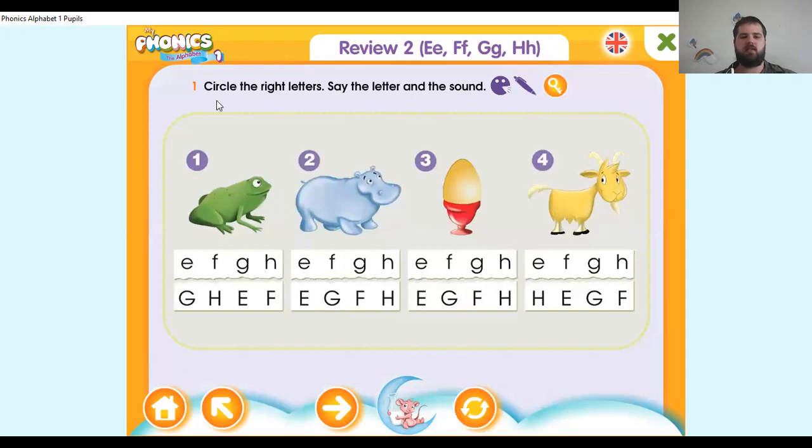Number one says, circle the right letters. Say the letters and the sound. So let's have a look what we have here first. Number one is a frog. Next, we have a hippo. Next, we have an egg. And last, we have a goat.